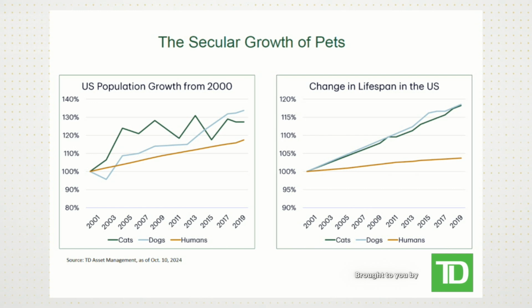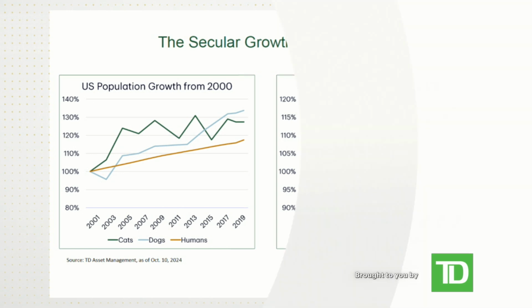Obviously, choppier data points on cats and dogs. That's just because it's owner reported rather than a steady census number. But really, the driver of cats and dogs outgrowing humans in the US is the lifespan, which is on the right side. That's cats and dogs' lifespan increasing by 18, 19% since 2000 versus humans about 4%. That's like from 12 years to 14 years roughly for a cat or a dog. So very interesting. I think there's a couple drivers to that.